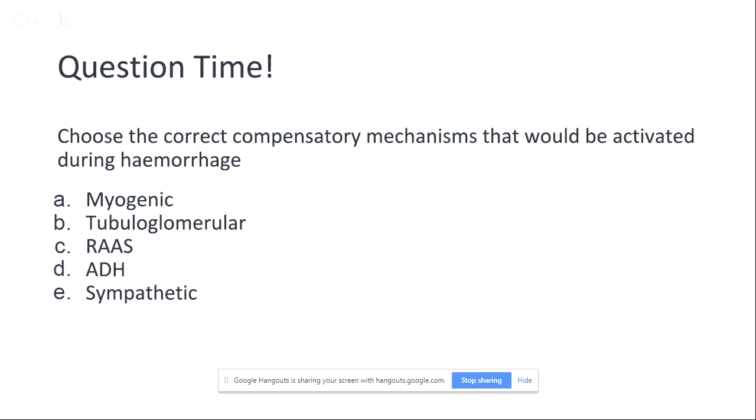Calvin? Do you know the answer? Hemorrhage. What would happen? What's the main thing that would happen during hemorrhage? Like what system would activate? Remember your four autoregulation mechanisms? We just went through them.